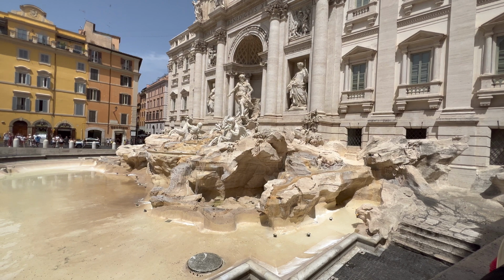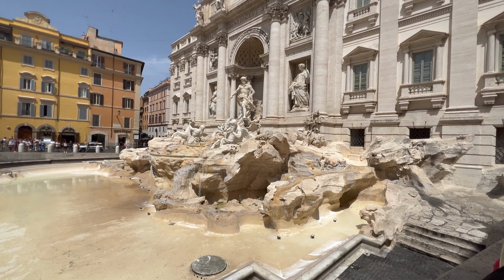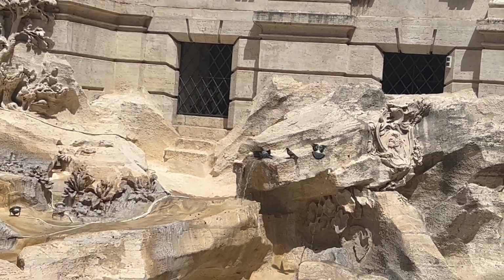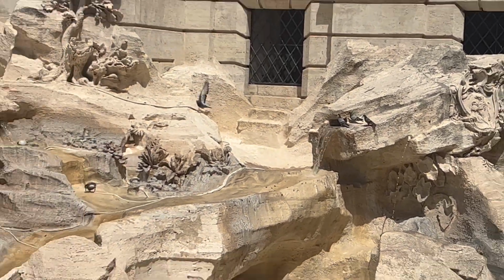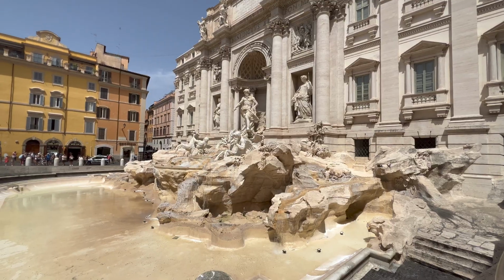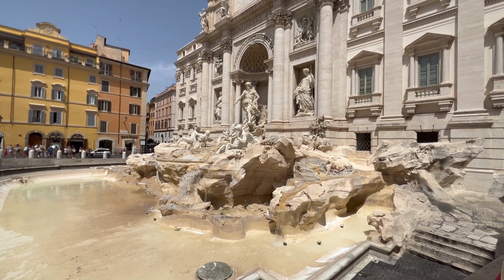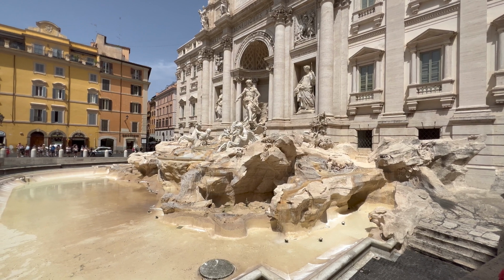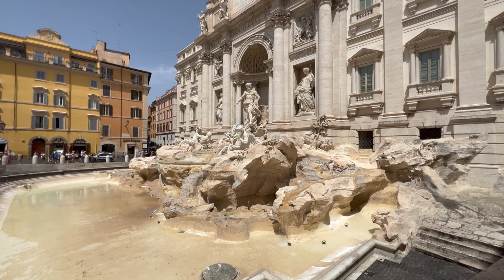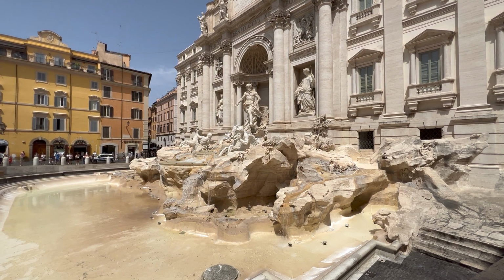The water has just been turned on and you can really tell because everybody's starting to gather around and get their coins ready to make a wish. At the moment, we're not allowed to get too close because it is a safety hazard, so that's why they've got tapes around the front. But hopefully once it's all nice and clean and ready, we'll be able to take a closer look.